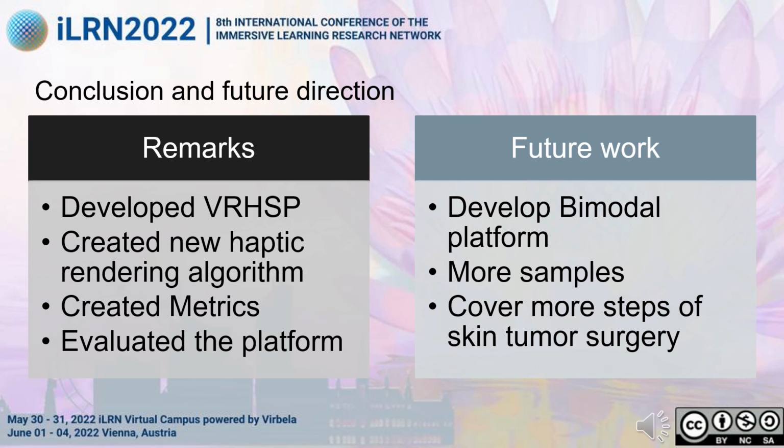We have a small number of participants in this initial study, so we will gather more samples to avoid bias and get more accurate results in the future. And we only cover 2 steps of skin tumor surgery out of a total of 9 steps. So in the future, we are aiming to cover all steps.